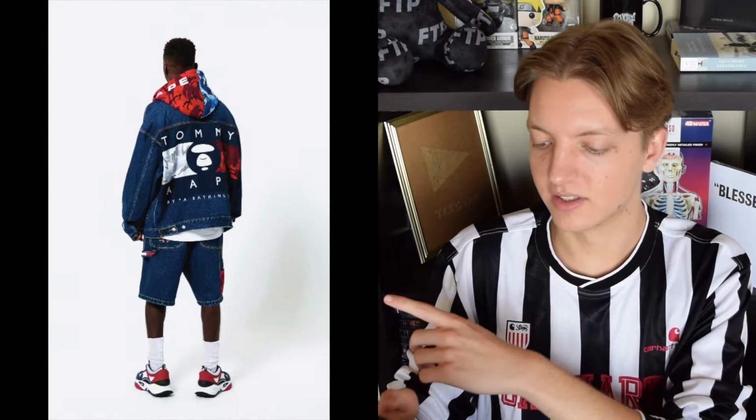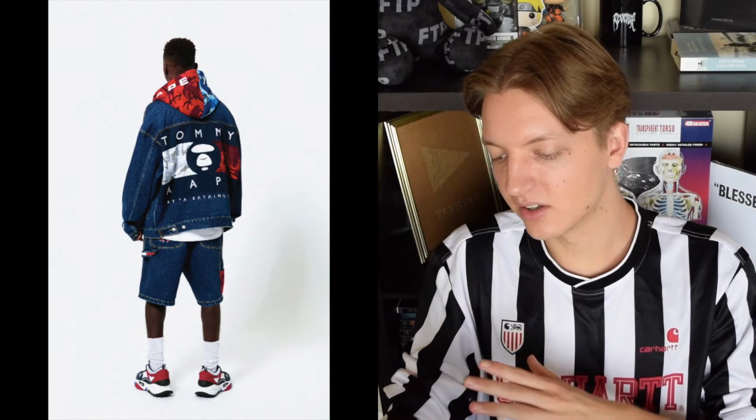And then here's the back of the denim jacket we just saw. Like I said, the hood has APE branding on one side, Tommy on the other, and then you have that big Tommy flag with the branding on the top and bottom. And I think it's cool.